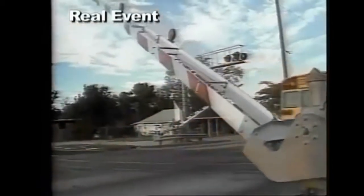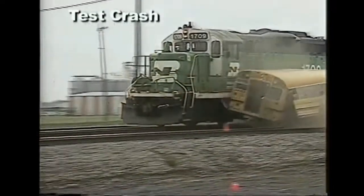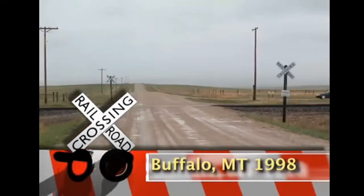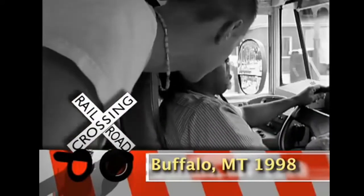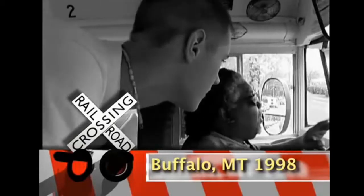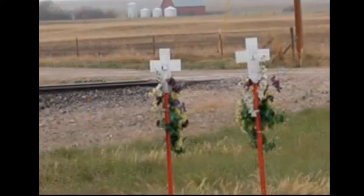When the 5 Alive steps aren't followed, disaster can strike. Buffalo, Montana, 1998. The school bus driver had completed most of the 5 Alive steps and was about to cross when a student asked the driver a question about some music. The distracted driver answered the student, then crossed without looking down the tracks a second time. A train struck the school bus, killing 2 brothers.